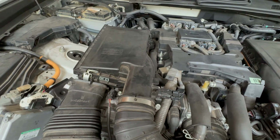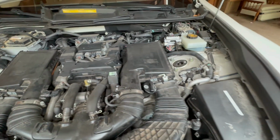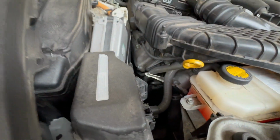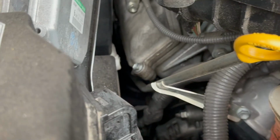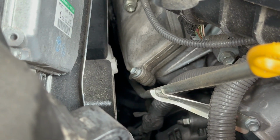Just looking for clues that people have been in here. And I know people have been in here before because I know the valve cover gaskets were done on this car when they sold it to me. Yeah, the dealership that sold it to me did the valve cover gaskets to sell it. And the passenger side one is still leaking.